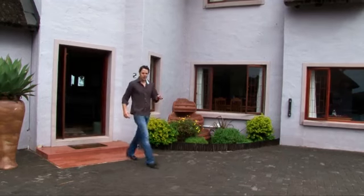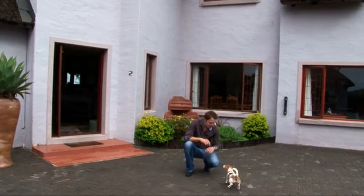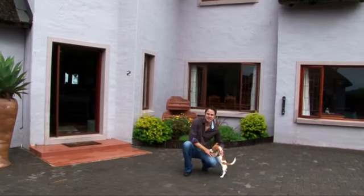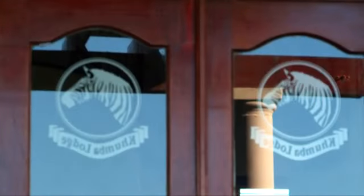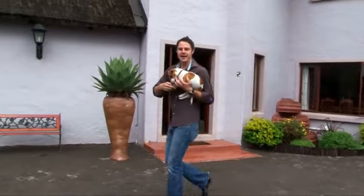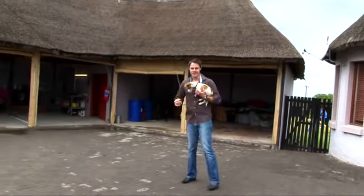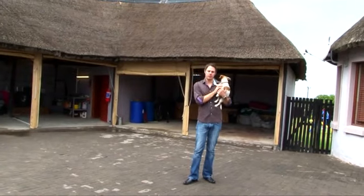Leading into the main courtyard, we have a fully furnished flat with DSTV, kitchen, bathroom, and the door leading into the main house. Coming across this side, 5 undercover parking bays, a workshop, and an office with the internet. The dog's coming with me though.